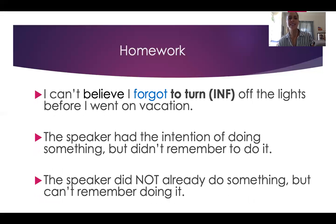Okay, next sentence. I can't believe I forgot to turn off the lights before I went on vacation. We're using the infinitive because the speaker had the intention of turning off the lights, but they just didn't remember to do it. The speaker did not already turn off the lights. Okay, that's not what we're talking about. The person had the intention to do it, but didn't remember to do it.